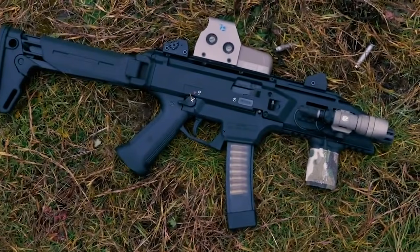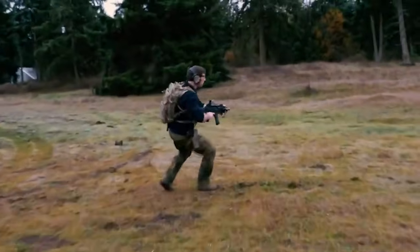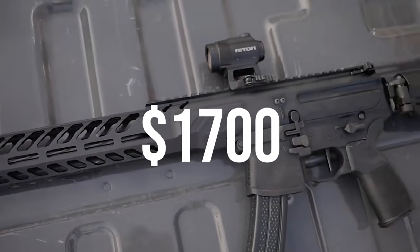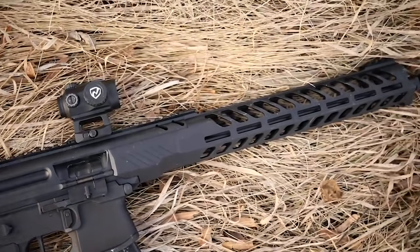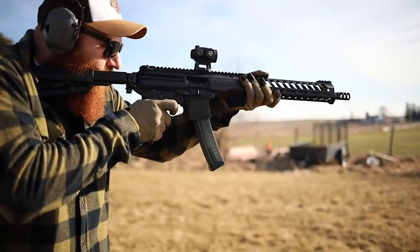Overall, if we could only have one PCC from this list, the Scorpion would be a hard contender for that spot. Thank God we don't have to choose though. Number 3. Sig MPX Competition, $1,700. If we did have to choose, the Sig MPX Competition would be the frontrunner for our favorite PCC, but only barely.